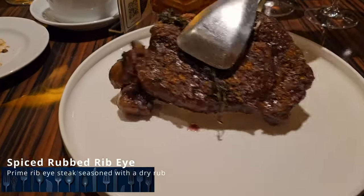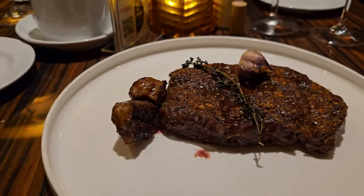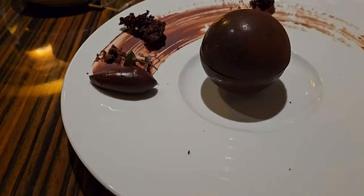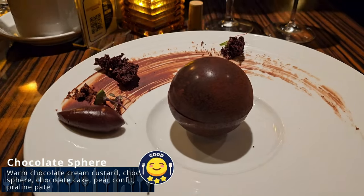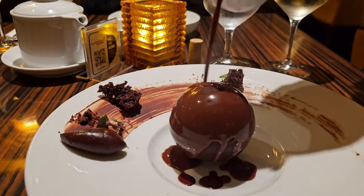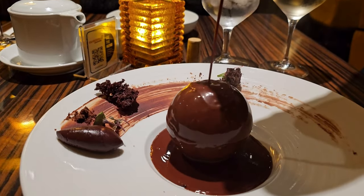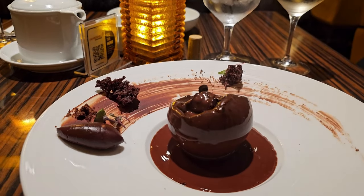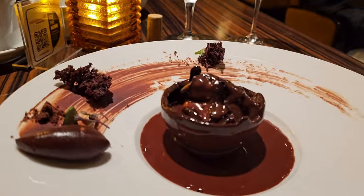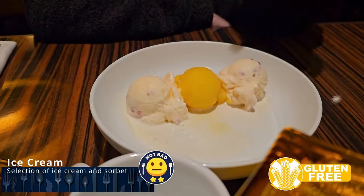But I was a little disappointed with the cut of the steak. There were several pieces of gristle in there that you can't chew through. I went with onion rings and french fries for the sides, and they were pretty tasty. The dessert, it was just okay. It wasn't the chocolate decadence I was hoping for. And sadly, the gluten-free options for dessert were pretty limited.